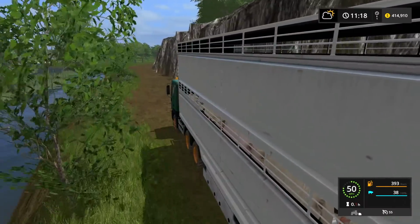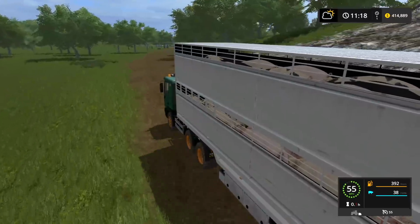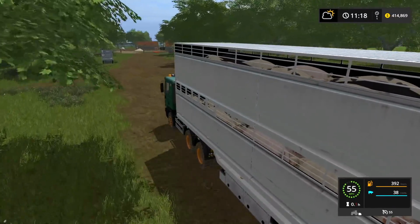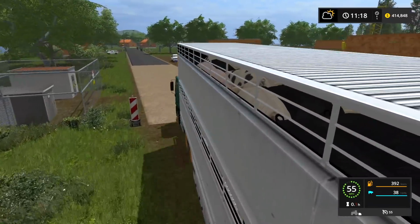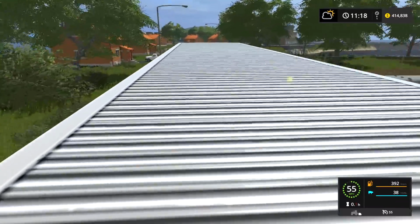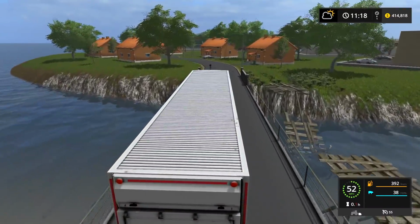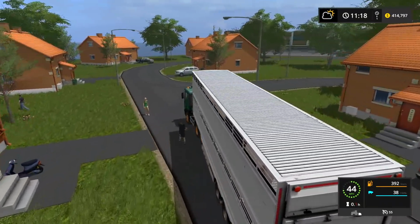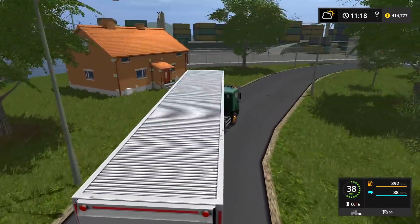And now, if you don't know, the way you do animal sales on this map are the same way you do purchasing vehicles or anything like that. You're going to do all that from the ship. The ship is your main hub on here. It's kind of like if you've ever played Grand Theft Auto San Andreas. When you get to the second island, everything is done via the ship. So, it's the same way here.